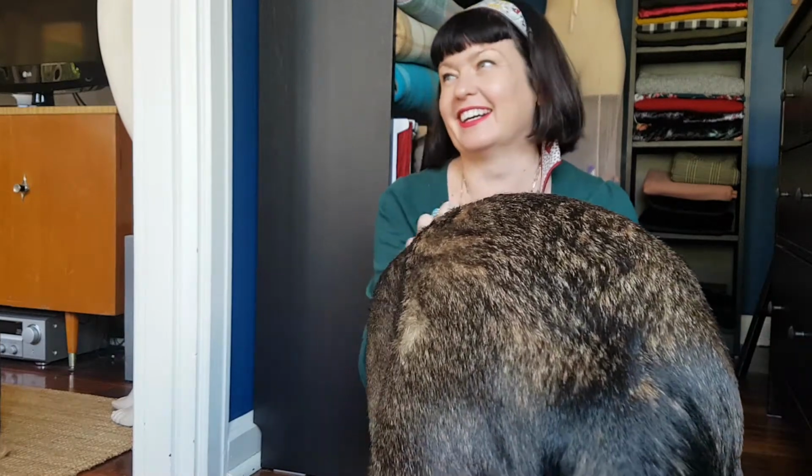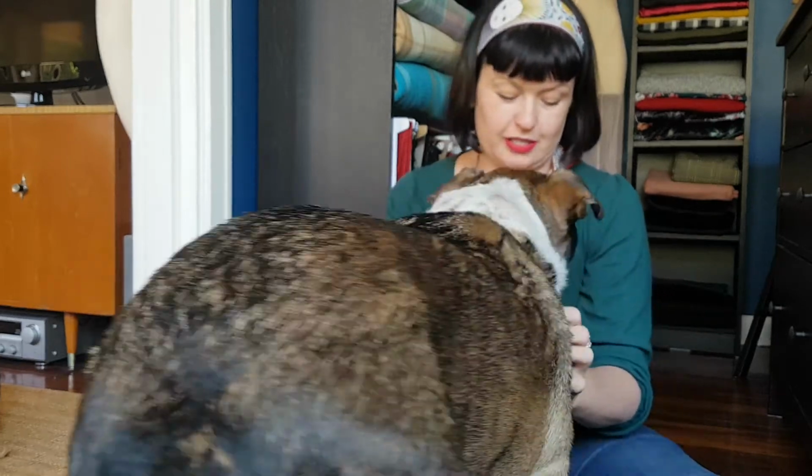Come here. Oh, and down she goes. Slippery floorboards, I know. How rude. Come here. Come say hello. She's not very cuddly. She likes to always be in the room with me, but she's not cuddly. Turn around, I'll do your butt and you can face the camera. Scratch your butt.